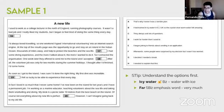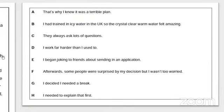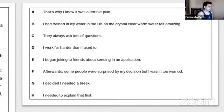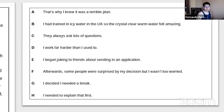Letter E. Help me, Mitch. There you are. Hello, girl. Hi. Help me reading letter E, please. I began joking to friends about sending in an application. That's right. Is there a vocabulary question in this case? No. That's easy, right? He began joking to friends about sending in an application. Everybody knows the word joking, right?